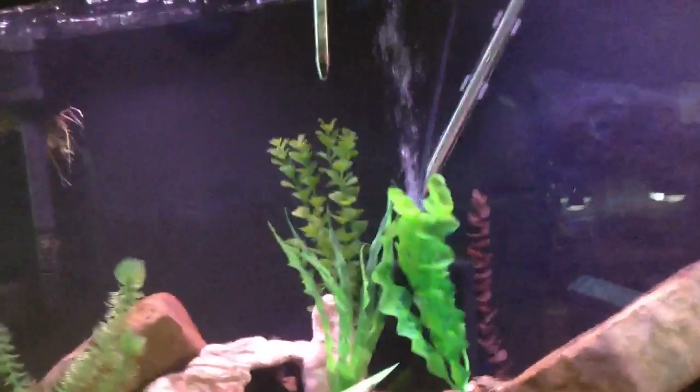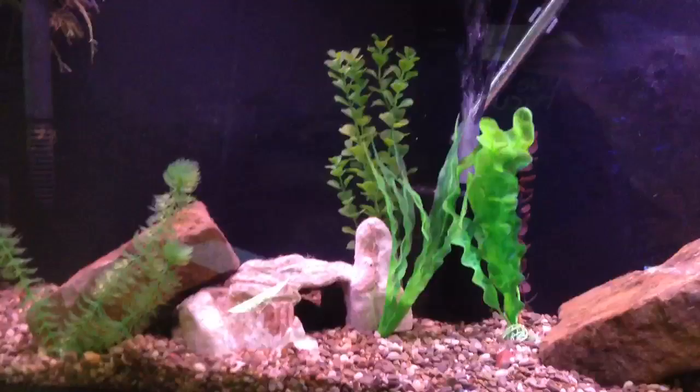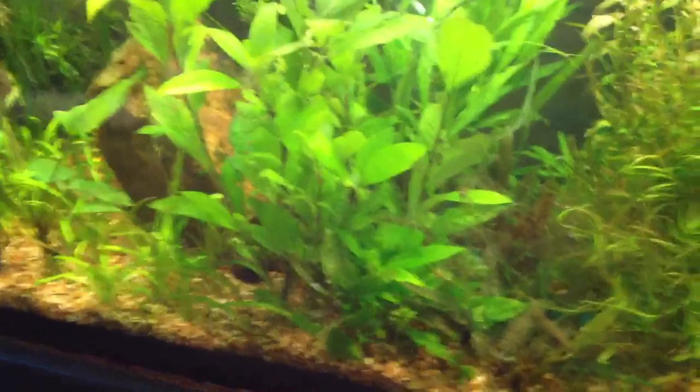But anyways, now that we got that out of the way, does it photosynthesize? Yes, algae photosynthesizes. As a matter of fact, it photosynthesizes just like a plant does, okay? It takes in sunlight, which is its energy source, and it takes in nutrients from the water, and it produces oxygen, and it takes in CO2. Just like a plant photosynthesizes, algae photosynthesizes. Same concept, guys, same exact concept.